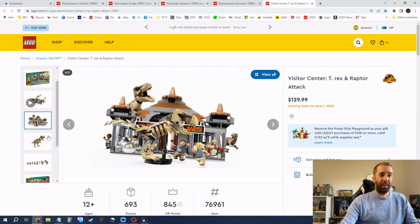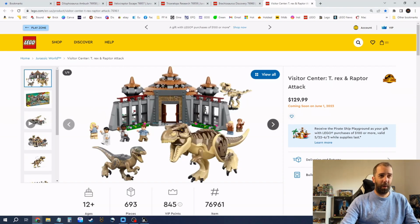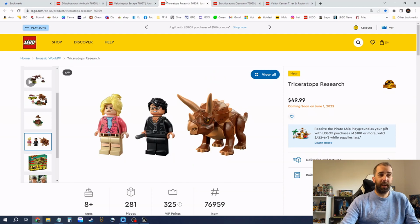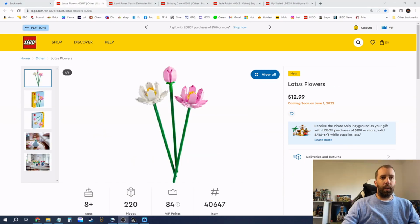But yeah, from a design point of view, I like it. I do like the visitor centre, but it'd be nice if it'd been a little bit more substantial. But yeah, a lot expensive, I think. So out of all the Jurassic Park sets, I think really this is the best bang for your buck. I think the others are overpriced for what they are. But that one, the Dilophosaurus, yeah, best one of the lot for me.